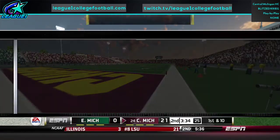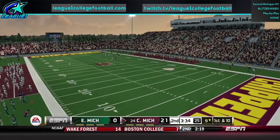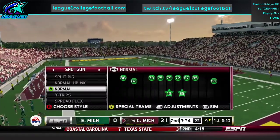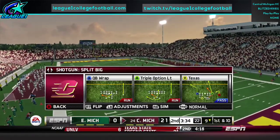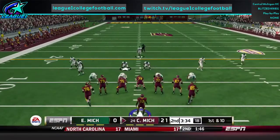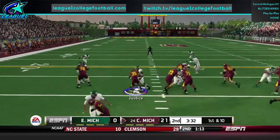Central Michigan's offense is just clicking on all cylinders, Herbie, right now. It's everything they planned for, and it's all working. Everything is coming together for this offense. They seem to be getting better with each series. And this game started where they wondered if they were going to be able to move the ball against this defense. And I think right now, as I said earlier, they seem to be growing in confidence with each possession.